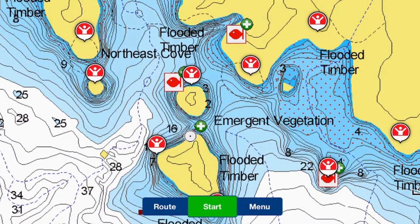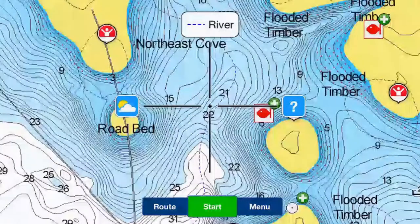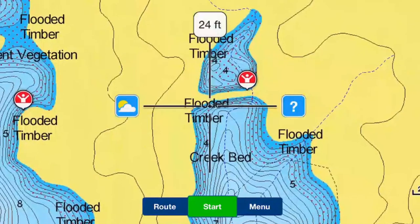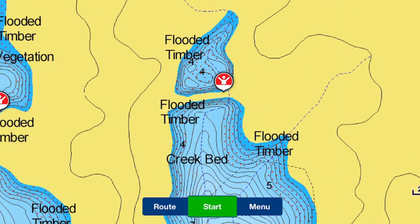If you can catch them before they start moving further back into those bays, they'll set up on those trees and you can actually catch them pretty good. So moving down in here, we're going to keep coming back again. It's just some marks that are over here. And I was hoping that this would still be in play, because when the water's up, this looks like an awesome place to fish.